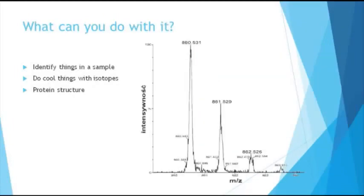So what can you do with it? Like NMR, you can get a sample, so it doesn't have the same resolution as NMR, but you can find out what's in a sample. This can be useful for things like, say, you've got a new protein where you don't know what it does. You can break it down and then see what the individual pieces were.